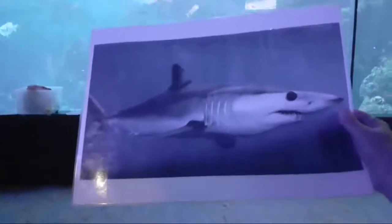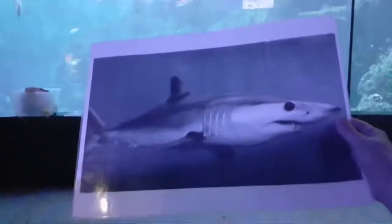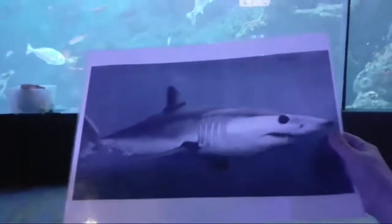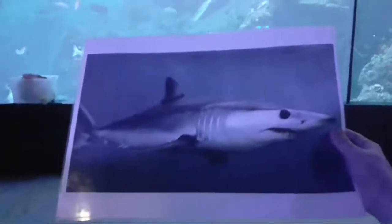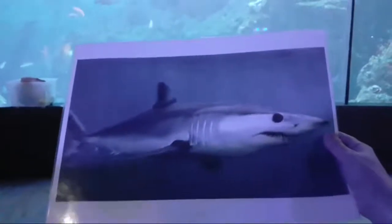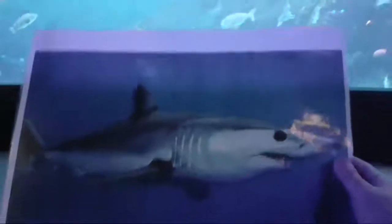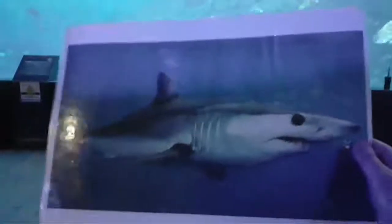Who here thinks the nurse shark does not live in UK waters? Oh, a few votes for the nurse shark. Interesting. What about the beautiful blue shark? Who here thinks that they do not live in UK waters? Oh, yeah, we've got some hands up over here. It's actually looking at a fairly even race at the moment. And finally, the mako shark.